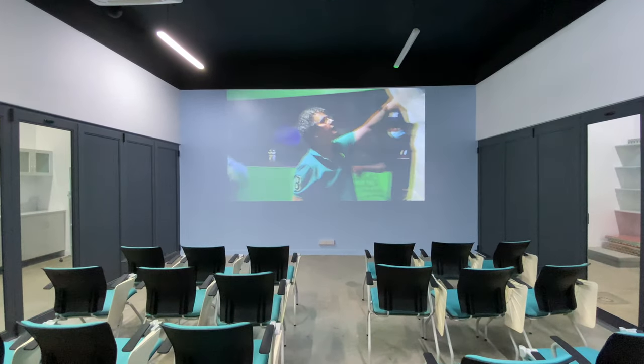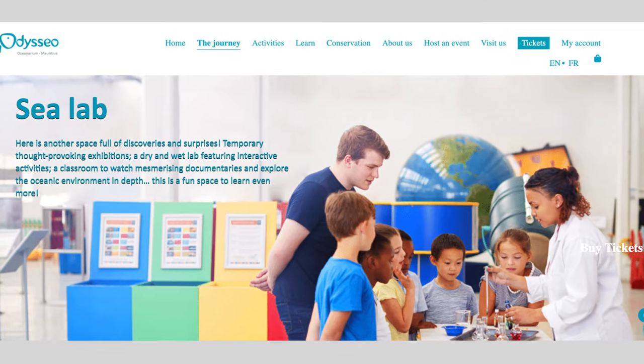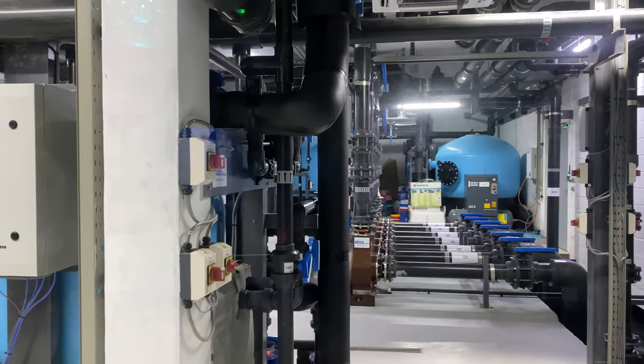There's also a sea lab, which is important for education. It consists of a dry lab and a wet lab for schools and for housing workshops.